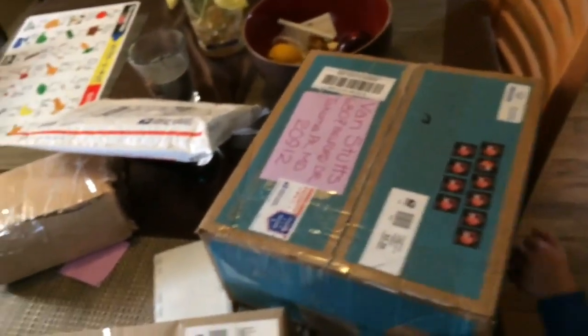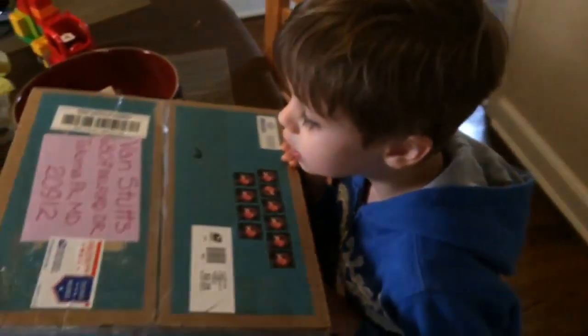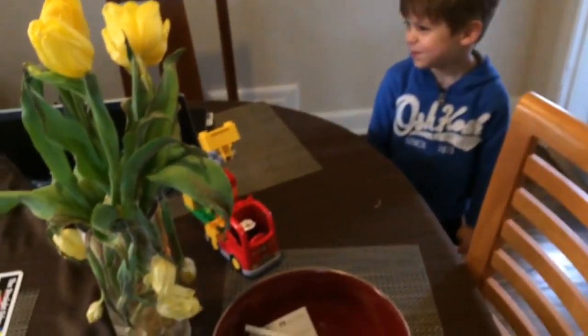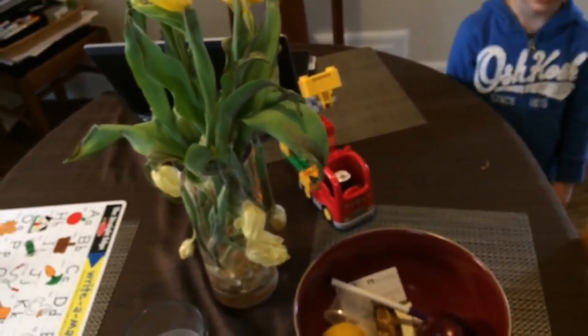You made a basket at Miss Beebe's? Yeah. Okay. She helped put stickers on it? Very nice. You got a package. Is it for me? I don't know. Look on the box and tell me whose name this is. It's mine!